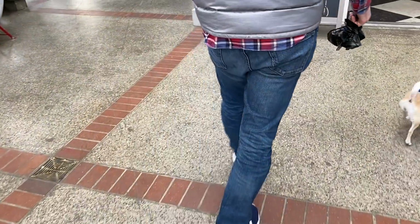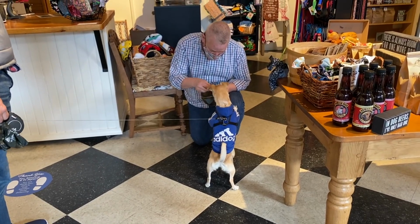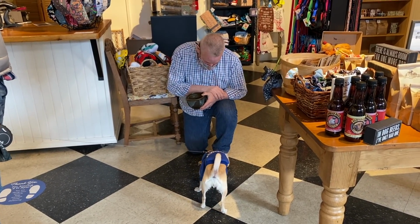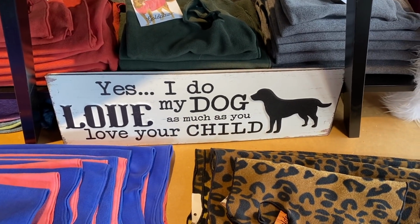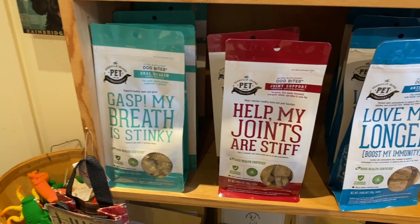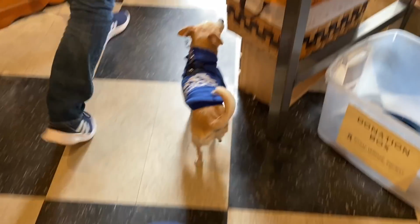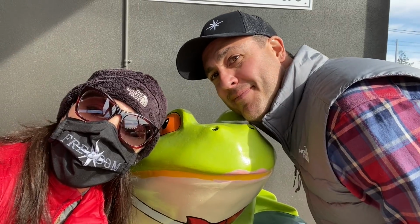So Sully was so patient with us with our wine tasting, so now we are off to the dog store. Which one do you want? What do you want? Want to try that one? It's always better to drop it on the ground first. Yeah. Thank you. You're welcome. Thank you. Ribbit. Ribbit.